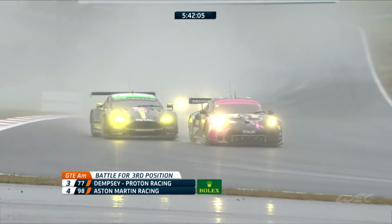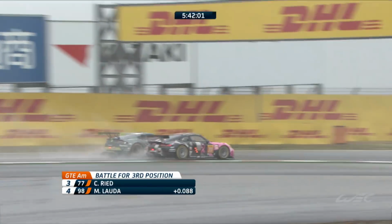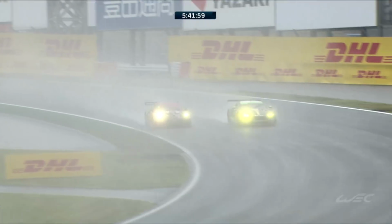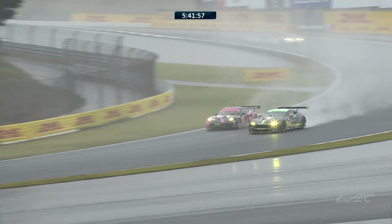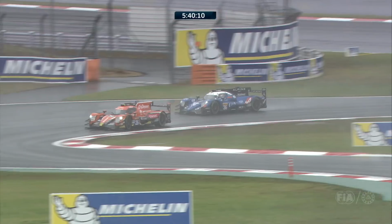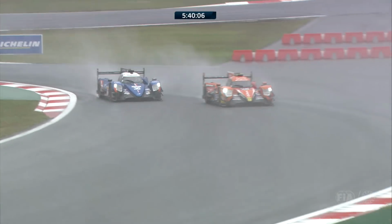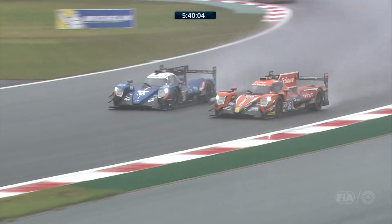This is the GTE Am class battle. Aston Martin know they're up against it here. The rear engine of the Porsche should help the 77 car here. The Dempsey Proton car with its gorgeous pink livery for the weekend. Christian Ried battling hard though. The Aston Martin sweeps around the outside. Two drivers with plenty of Japanese experience here in the G-Drive for the first time this season.